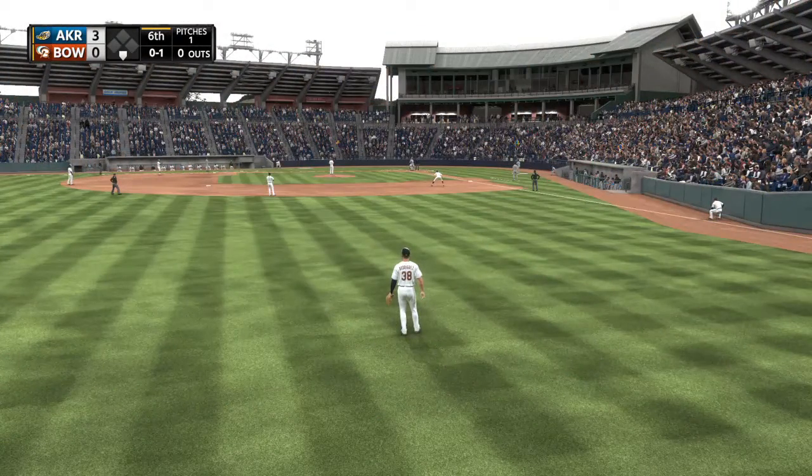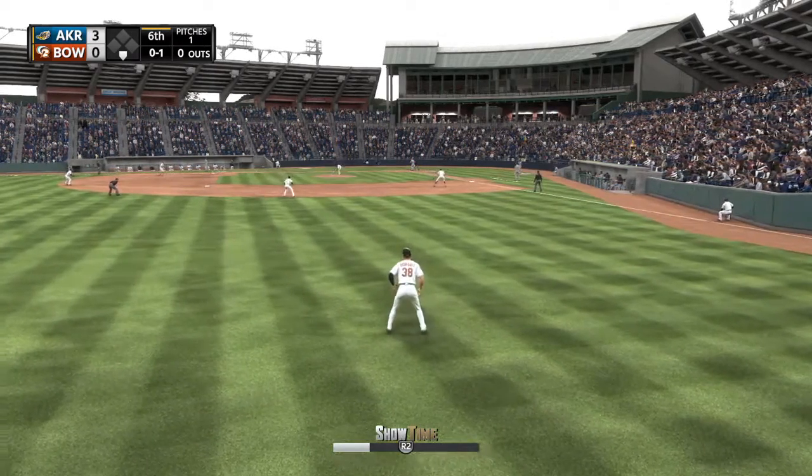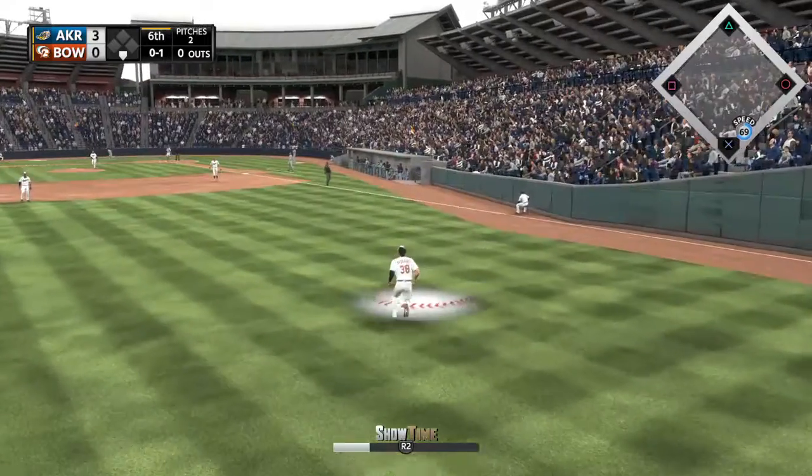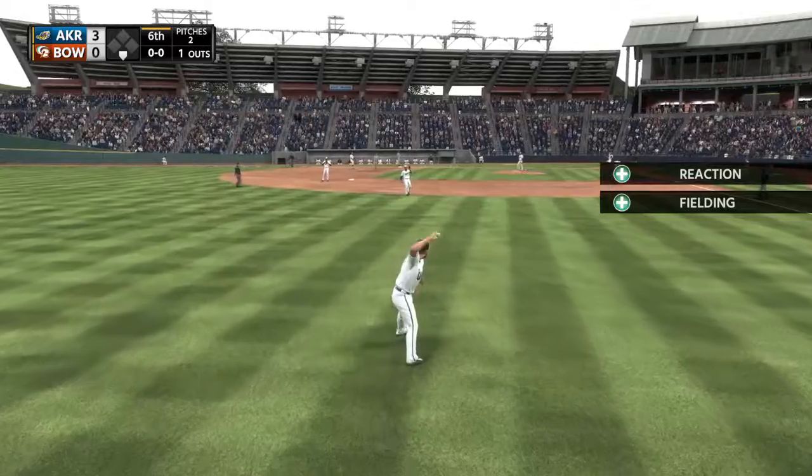Digging in and looking for more, Alonso Ferreira. He's ready. Here's the 0-1. Pulls this one in the air out to left. Moving under it, Rodriguez makes the play, 1 away.